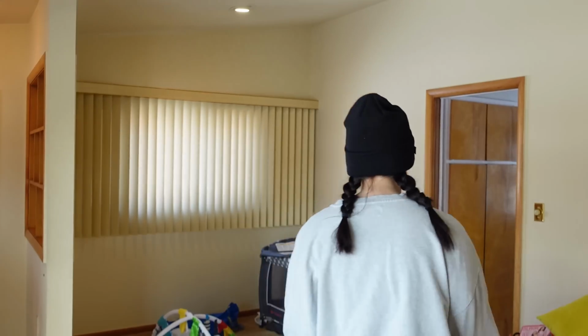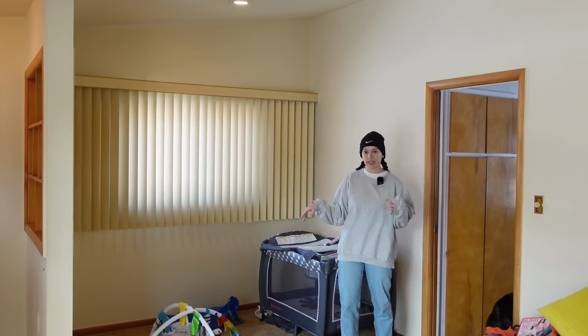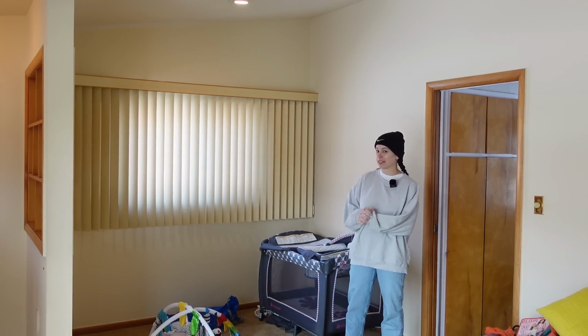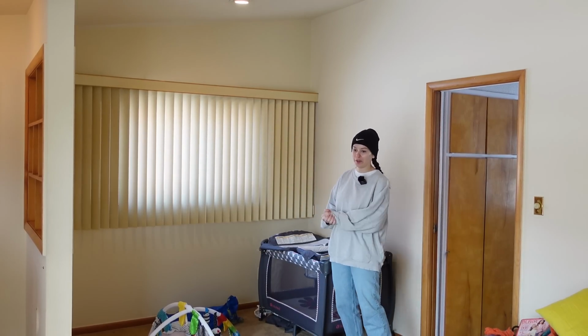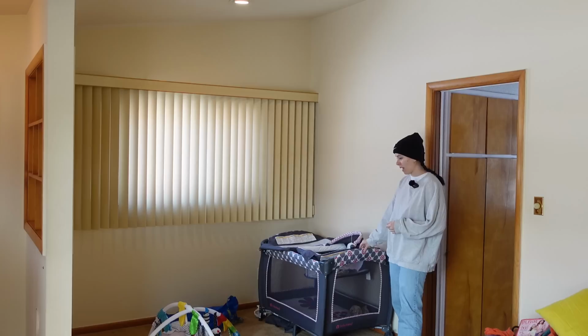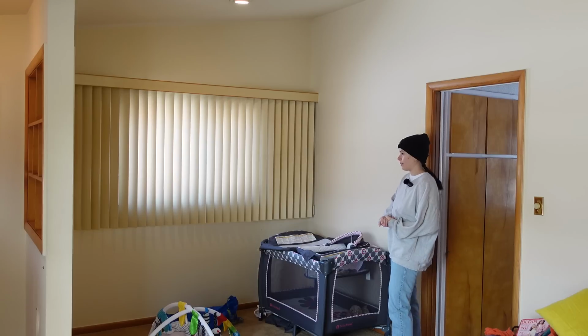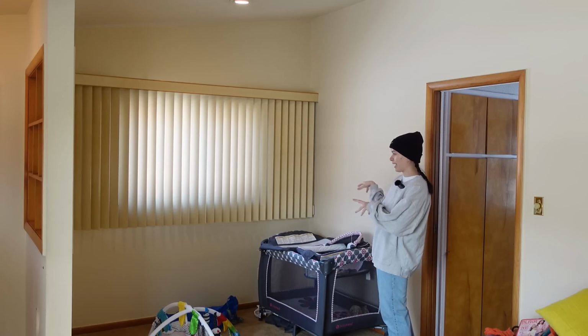Hi, Beanie. Okay, then over here we have this little nook that is supposed to be the dining room. It's really tiny. This house is the perfect size for my family right now. Like I said, we had to sleep here, so we brought a little pop-up changing table and sleep and toy thing for Lucy, and we just kind of kept it here. But I've got plans for this area.